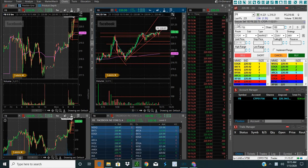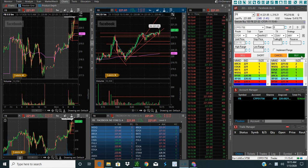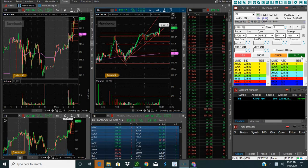Let's go. Here we go. Adding 100 shares. Just adding a little bit, you guys, because I'm just playing it safe. Just adding a little bit on the breakout. Hopefully we get some momentum coming in.